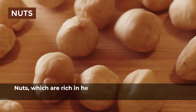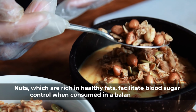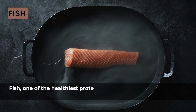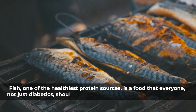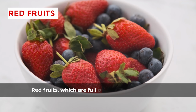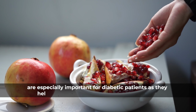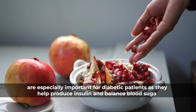Nuts, which are rich in healthy fats, facilitate blood sugar control when consumed in a balanced manner. Fish. Fish, one of the healthiest protein sources, is a food that everyone, not just diabetics, should consume because it is a source of omega-3. Red fruits. Red fruits, which are full of antioxidants and fiber, are especially important for diabetic patients as they help produce insulin and balance blood sugar.